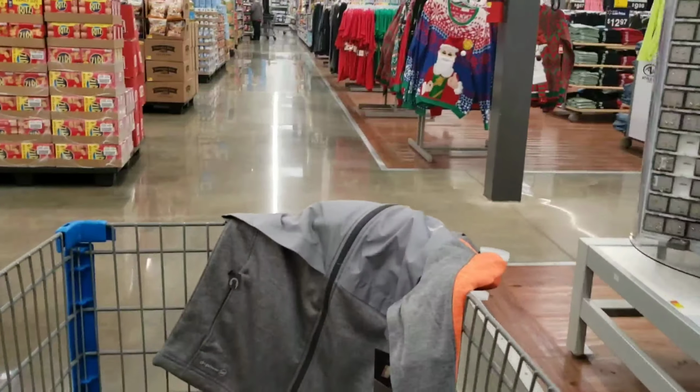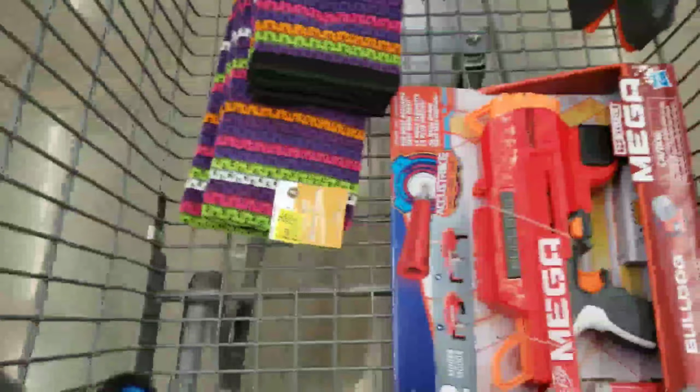I scanned it, and it is $9. It's still a good deal, but I thought maybe someone was hiding it. I don't know, people dropping off all kinds of items over here. Look at this. This must be the drop-off aisle. I don't want it here. Chunk it over there.